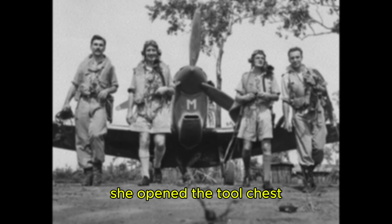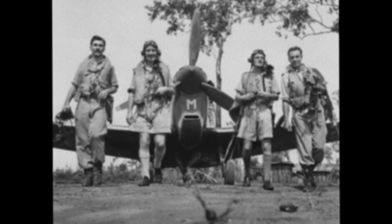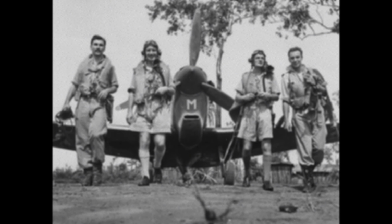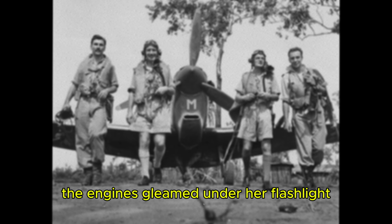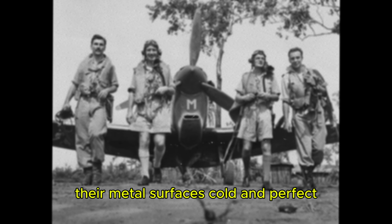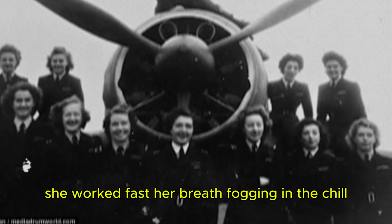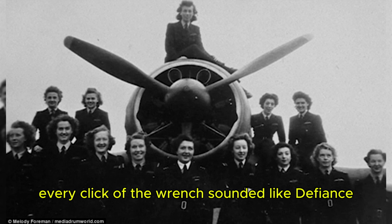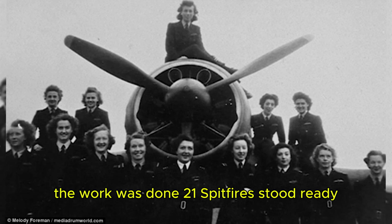She opened the tool chest, pulled out a handful of washers she'd cut weeks ago, polished, labeled, precise. She worked alone, moving from plane to plane, fitting them silently into place. The engines gleamed under her flashlight, their metal surfaces cold and perfect. She worked fast, her breath fogging in the chill. Every click of the wrench sounded like defiance. At dawn, when the first crews arrived, the work was done.